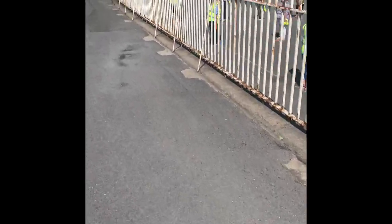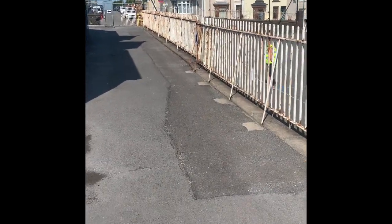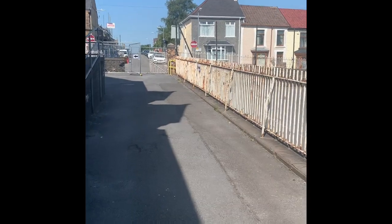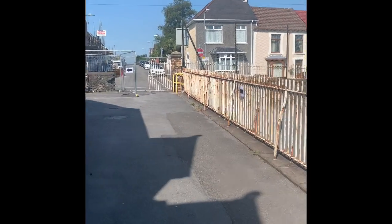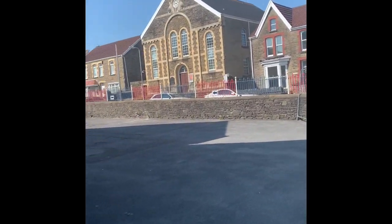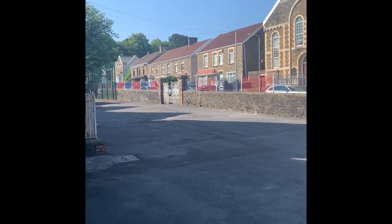Parents, you will carry on walking up, sticking as close to the fence as you can, and making your way out of the exit around the front of our Key Stage 2 building. This will be your exit point in the afternoon as well as in the morning.